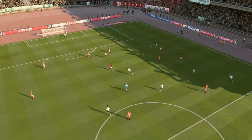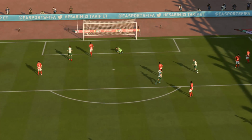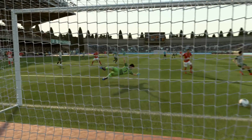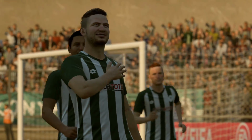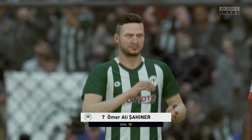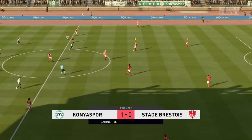Well, look at this, Derek. Sometimes the opposition are all set up perfectly for you to dribble through them. It's almost like he's playing FIFA. He goes through and puts the ball in the back of the net. It's brilliant. The opening goal of the game then.